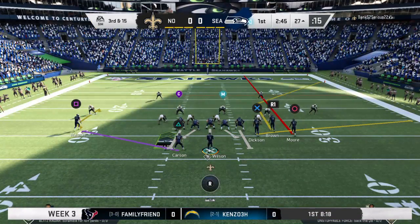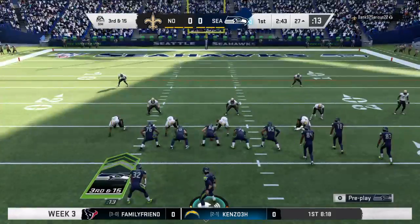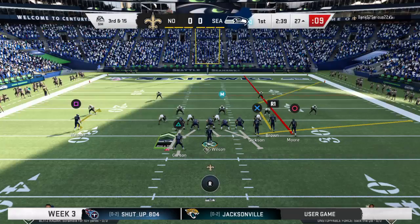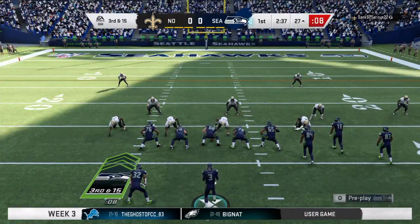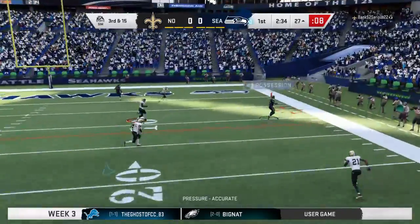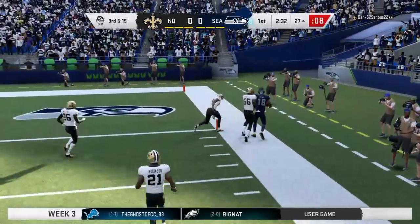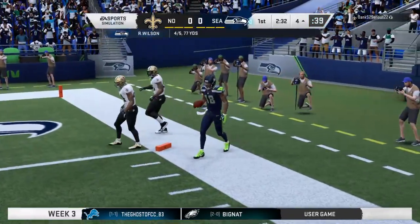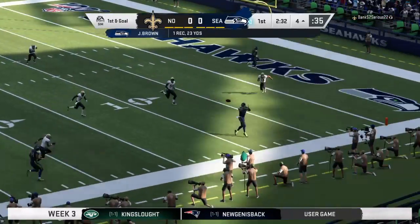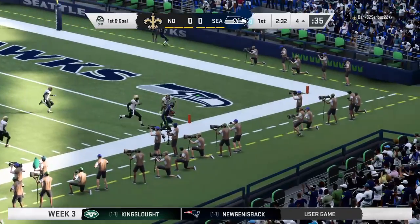Wilson of the Seahawks looking for something big following the sack. It's third and long here. 36 power. Pick it up. From the shotgun, Wilson. He gets it to Brown, complete. And he's down inside the 5 at the 4 before he's out of bounds. They're able to convert on third down, and that sets up a first and goal.